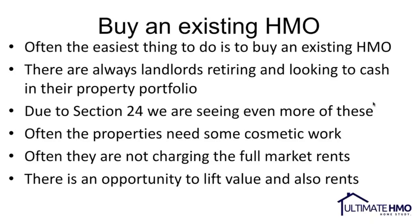A couple of things to just be aware of. As I mentioned, in October 2018, new regulations came in about licensing. So it's now properties with 5 or more people that need a license, but check with your local council. And there are also minimum room sizes. A single room minimum is 6.51 square meters.